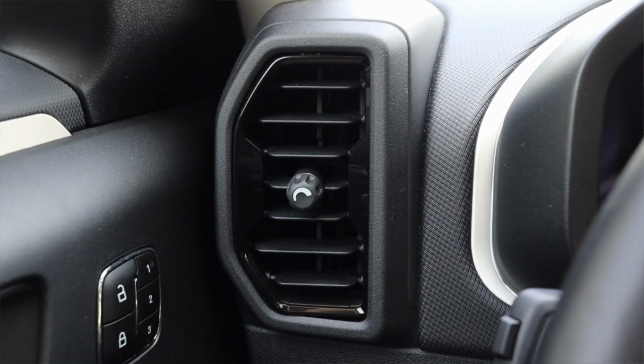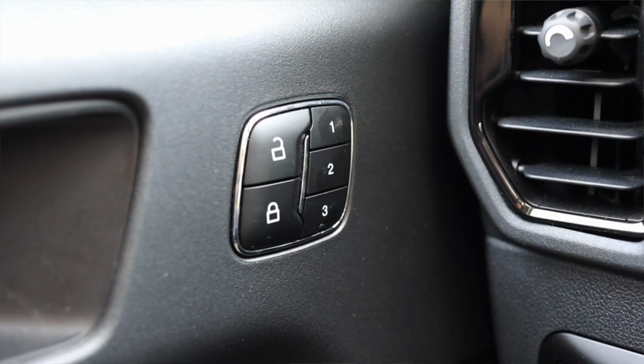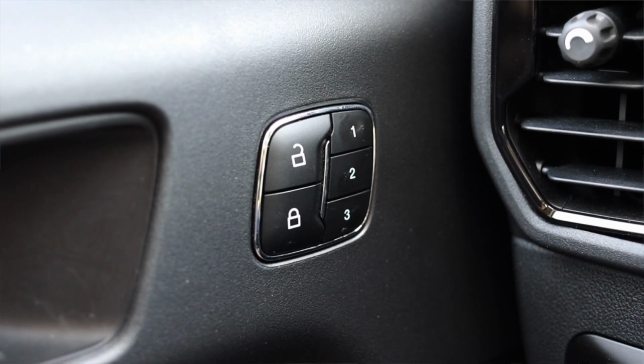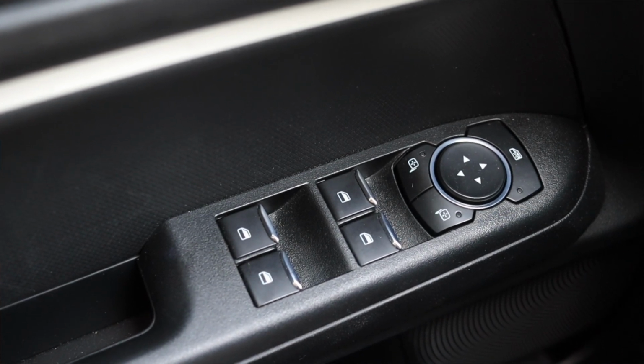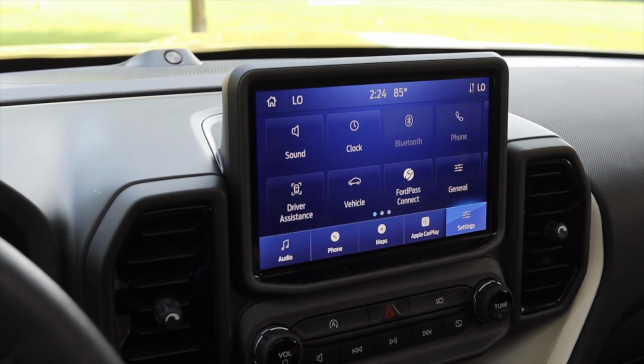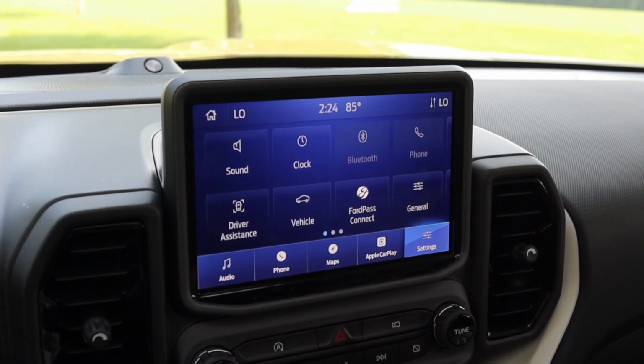Complaints. Off to the left, I have a climate control vent and my headlight switches and gauge dimmer switches. And moving on to the door, we have 3 different levels of memory seats, lock and unlock, power mirrors, and power windows down below. Moving into the center, we do get our little infotainment screen, and I do mean little. This is by far one of the smallest ones in this segment.